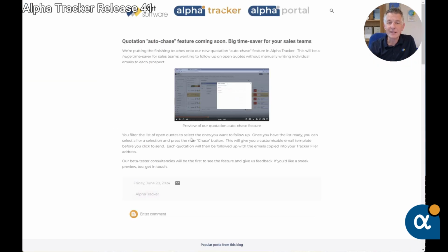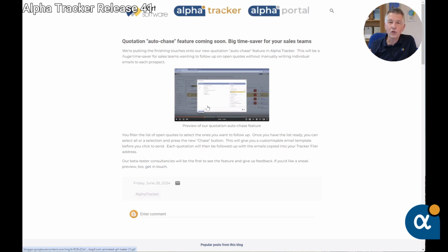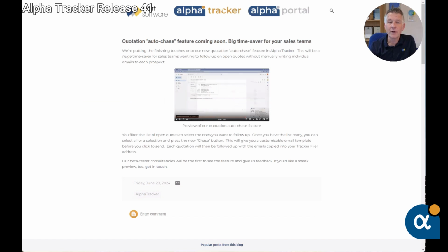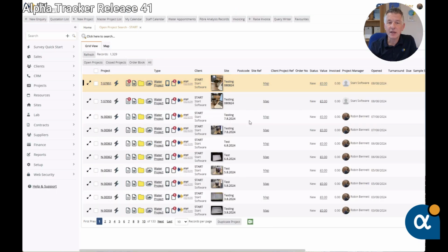Alpha Tracker will automatically send emails if you want. The feature is really clever. It supports templates. You can change the content of the emails that are going out. I did a blog post about it. The blog is really good, by the way, for keeping track of features that are coming up in Alpha Tracker. Do recommend you follow our blog. But anyway, automatically chasing quotes, big time saver for sales teams in particular.